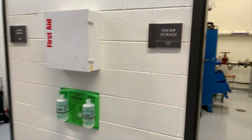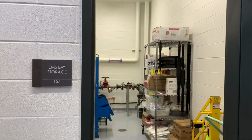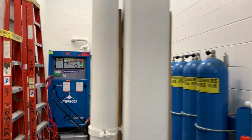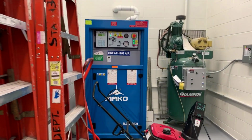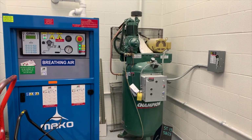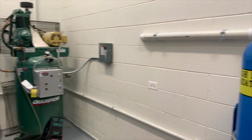There is an EMS supply room and a self-contained breathing apparatus room. This device provides firefighters with breathable air in potentially dangerous situations. This room is used for refilling of these devices.